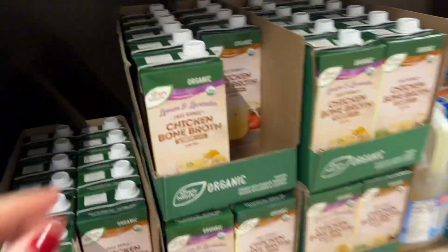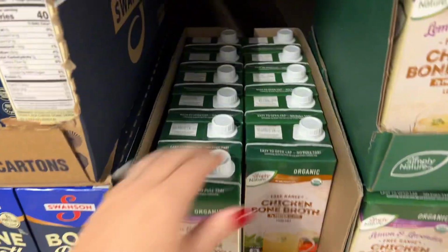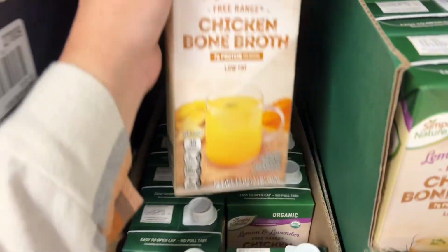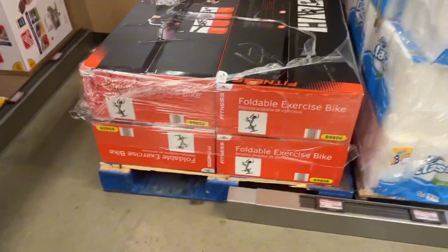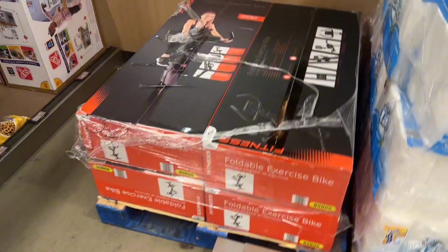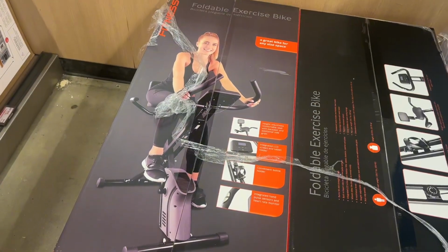I thought this bone broth was very interesting. There's a lemon and lavender one, a plain one, and then also a ginger and turmeric one. Now onto the finds. So they have a foldable exercise bike for $69.99. This has been getting really great reviews.